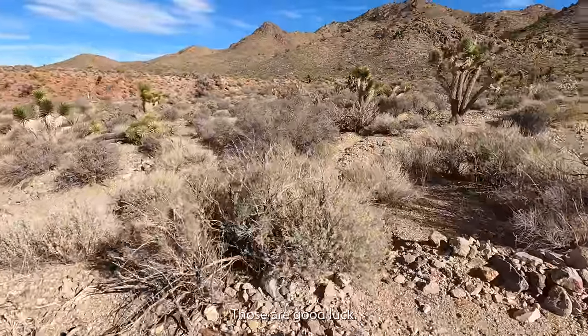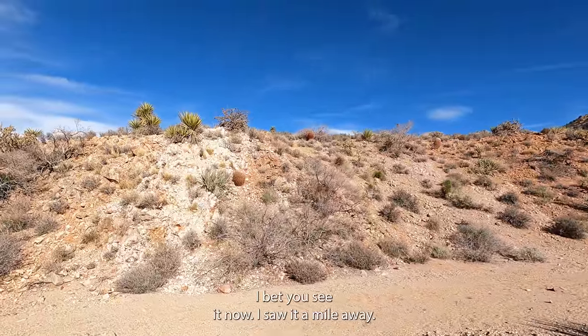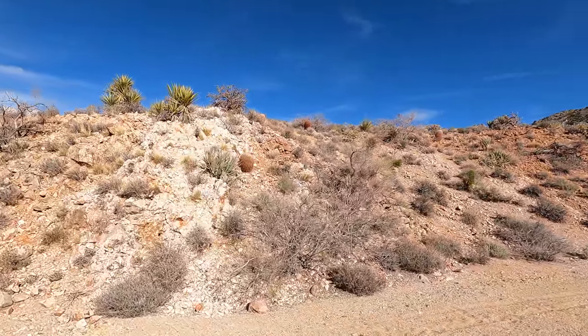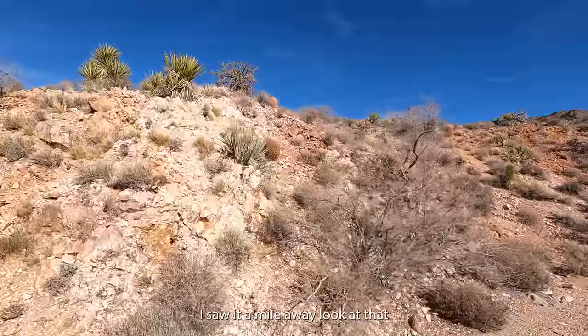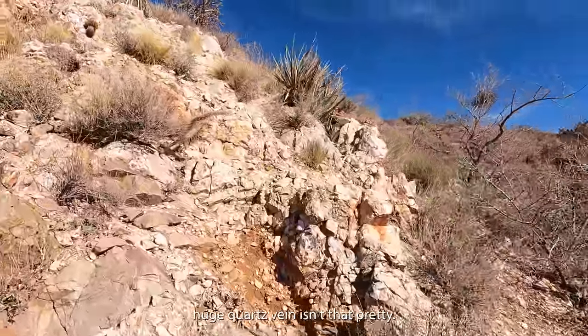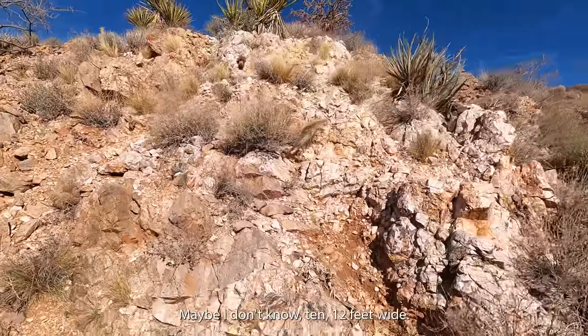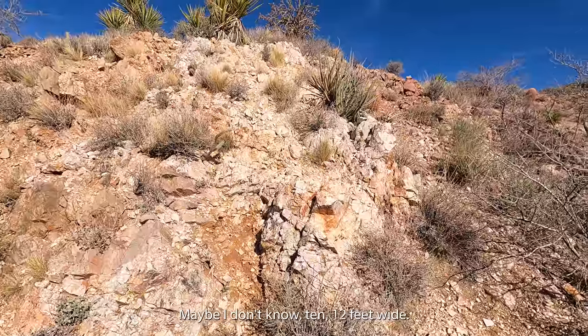Oh, there's a butterfly. Those are good luck. There it is. Look at that. See it? I bet you see it now, huh? I saw it a mile away. Look at that. Huge quartz vein. Isn't that pretty? It's got to be what? Maybe, I don't know, 10, 12 feet wide?